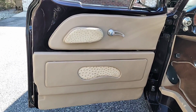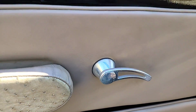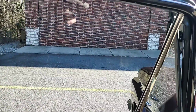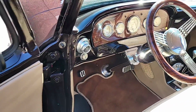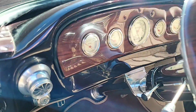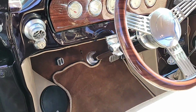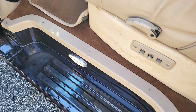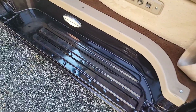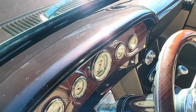So you can see the tan, and you've got like this ostrich or gator or something. I'm not an upholstery expert, but billet door handles. Tinted glass. It's got a burled wood gauge cluster, or a gauge bezel, I should say. Nice and glossy finish with a matching steering wheel. It's got the darker tan carpet. Inside steps here are rust free as well. Dash is mint.